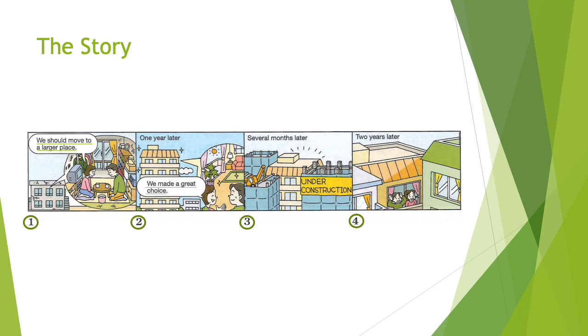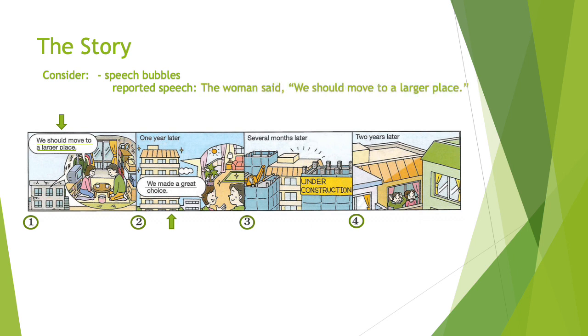There are many parts to consider when telling your story. You should look at the following. Speech bubbles. You should always include these in your story. To do so, you can use reported speech, such as, "The woman said, we should move to a larger place."